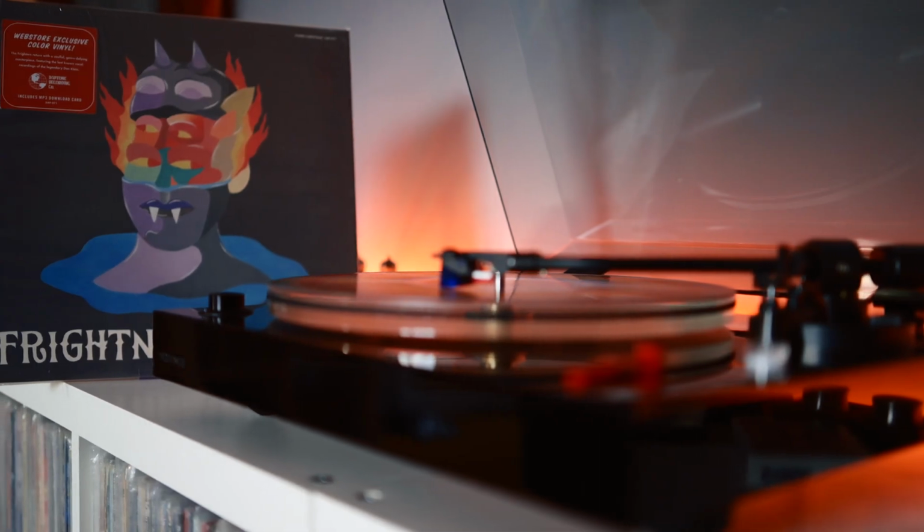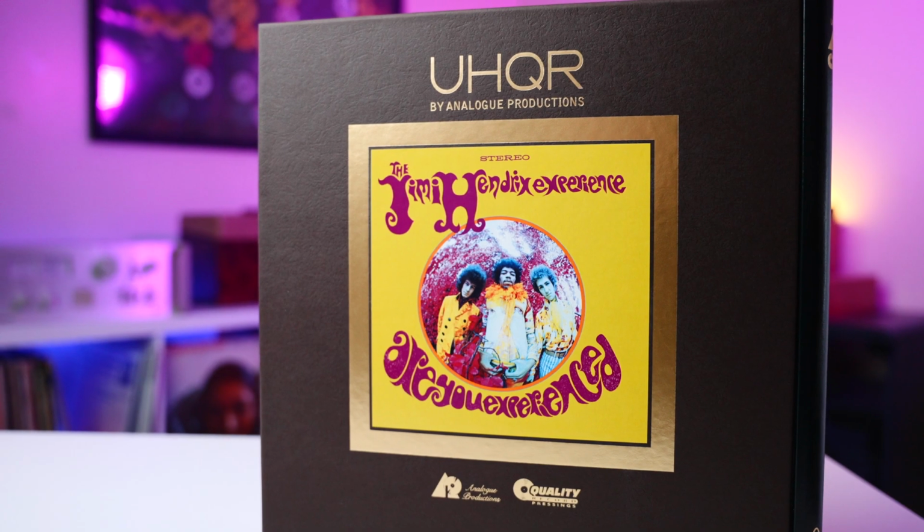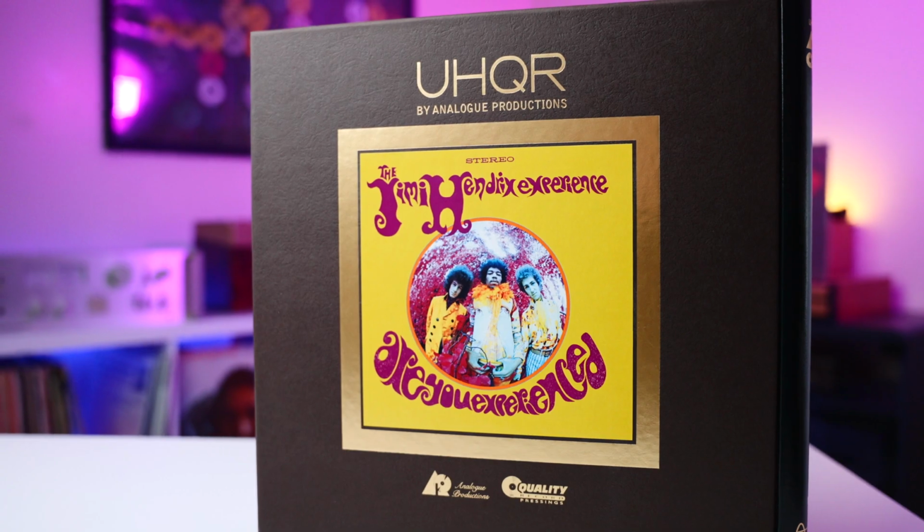When these copies are gone from Daptone, they are gone, and when the UHQR records are gone from Analog Productions, they're gone. So labels, don't use color variants just to sell records. Keep things authentic like Daptone and the Frightnrs. Did I buy these records to hoard them and sell them for a profit? No. I'm a collector. I will spin this vinyl as I will spin all the pieces of vinyl I have.